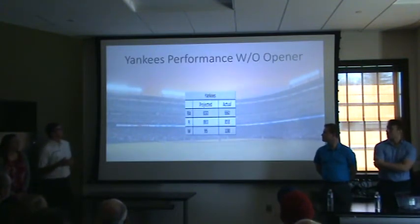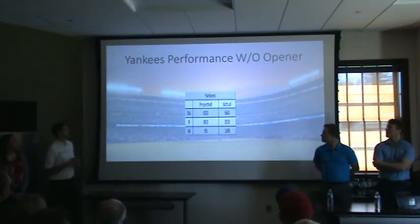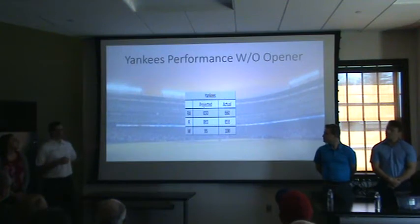So now when we implemented the Yankees back into the data, these were what we projected. Runs against was 650 when they actually gave up 660, and the wins were 95 and 100. So basically, these projections are showing what they would be without the opener.